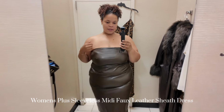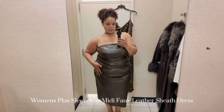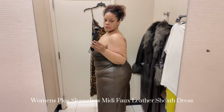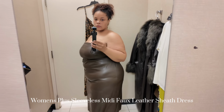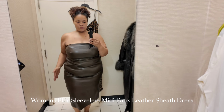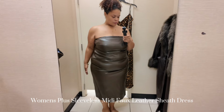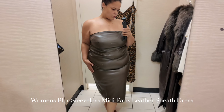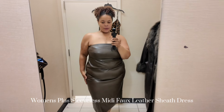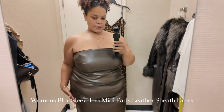I do, however, think that you will sweat in this, so having undergarments that are sweat proof or like back, whatever the case may be, is definitely going to be essential for it. I did feel like the 2X really held up on the body really well, and I love the way that it just structured around the body. I would definitely wear my shapewear, especially for that lower belly area, because it is really putting that out there. So definitely for me, that would be key.